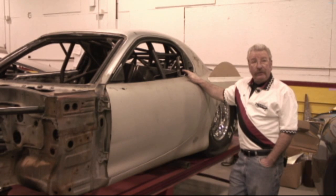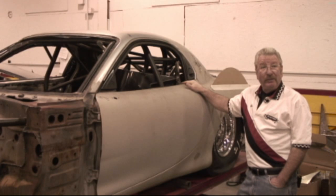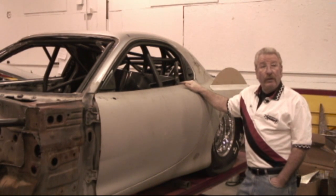We've also been doing a lot of work on import cars lately. A lot of Mazdas and Toyotas. These guys run these great big turbocharged motors, and they make as much power as a big block Chevy. Most of these cars are certified to run 6.50 or quicker.